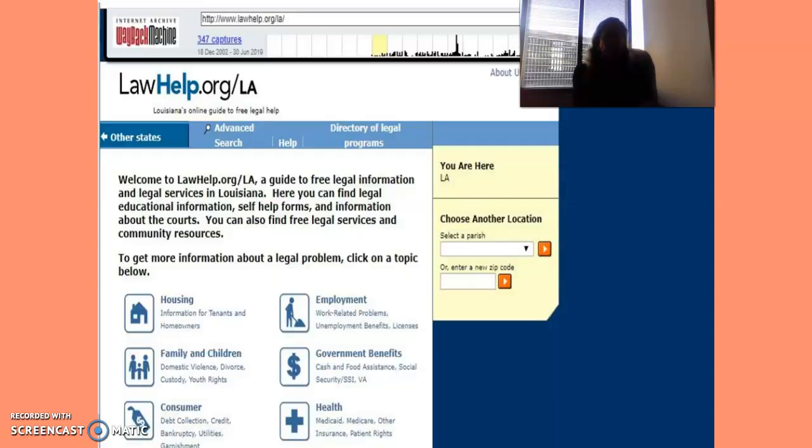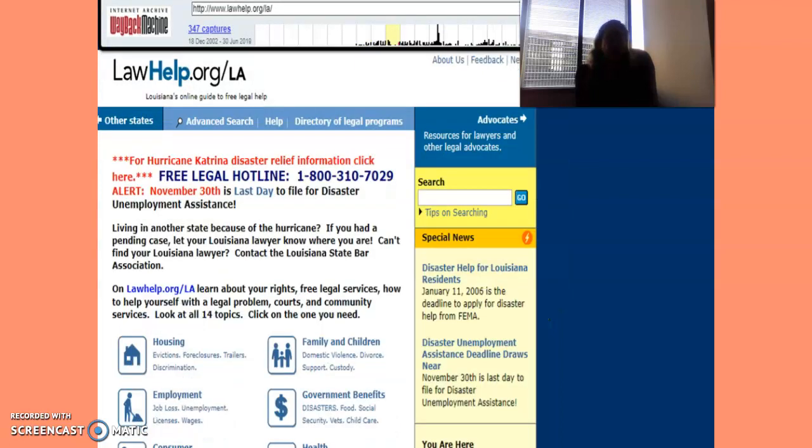louisianalawhelp.org. Here's March of 2003. Then the site was lawhelp.org/LA. Pretty tough for people to remember and type, though the site is pretty clean and looks fairly simple to use. Fast forward to November of 2005.